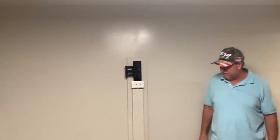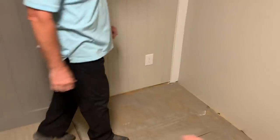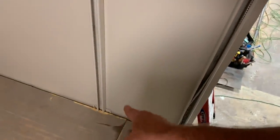So we put a TV bracket on the wall so you can lay in bed and watch TV. The bed goes this way here. Technically, you could do the bed either way. This room's 10 feet, 6 inches long, so it will go either way. You just have to leave 3 feet for the NBC air filtration system that's going to be right here. It's roomy, big enough.